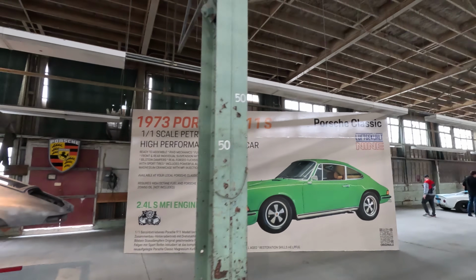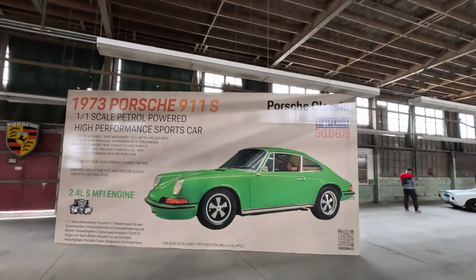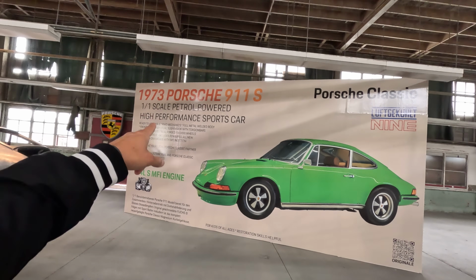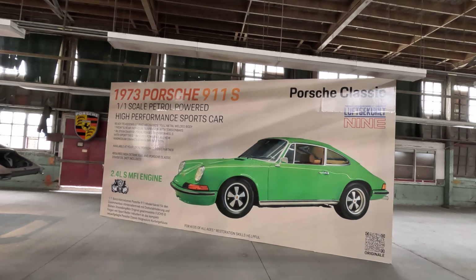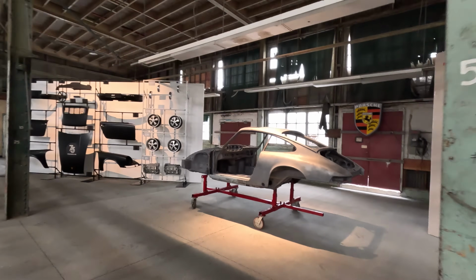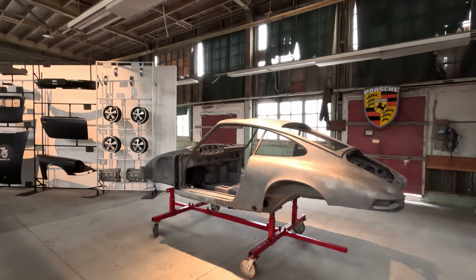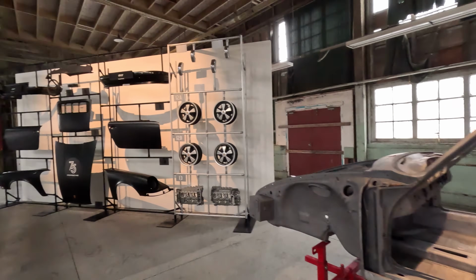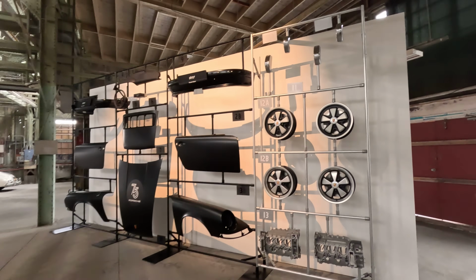Porsche Classic made this model, like a scale toy model, kind of like a Tamiya model, but it's a 1-to-1 scale. And this is the box, and then this is like the shell. How cool is that, right? This is like what you would get out of that box. And then these are the parts.